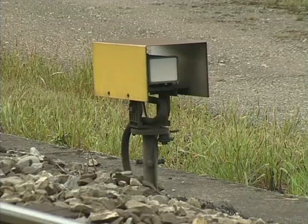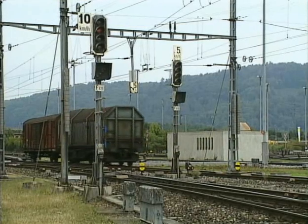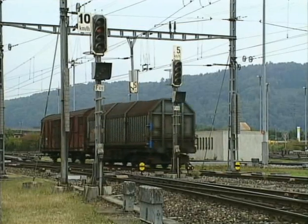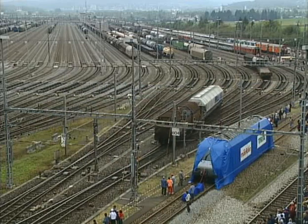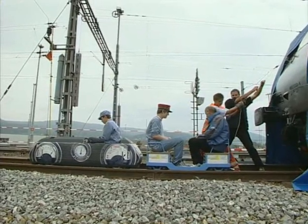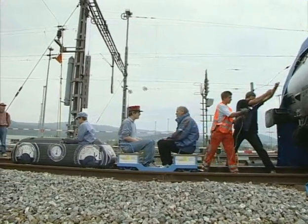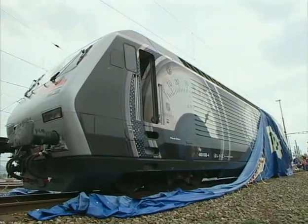The technical principle is quite simple. A laser beam detects the speed of each wagon and calculates how strongly the brakes have to be applied as it runs down from the hump. But now it's time for the big event of the day. The unveiling is about to take place. Off comes the cover sheet, and there it is, the 460-033 in all its new splendor.